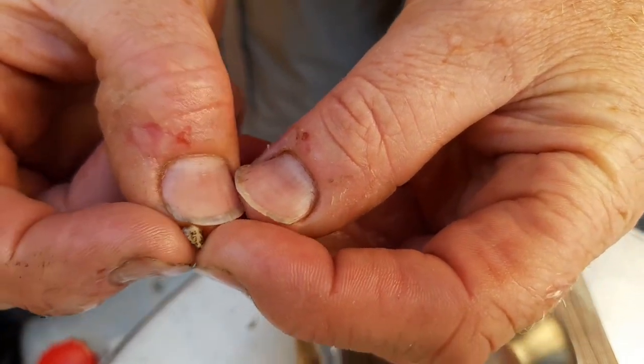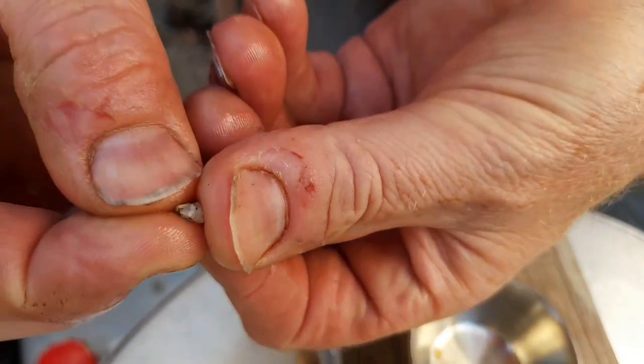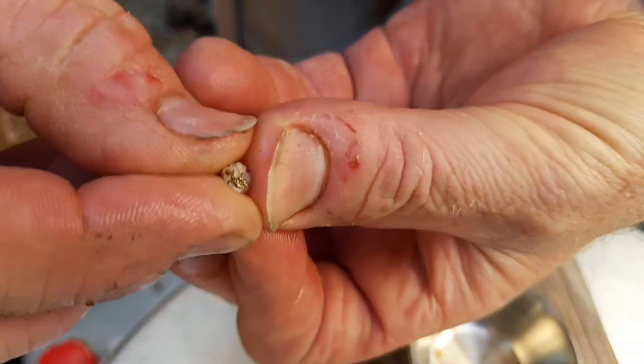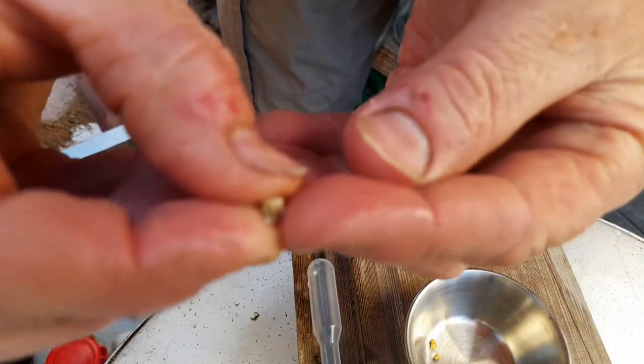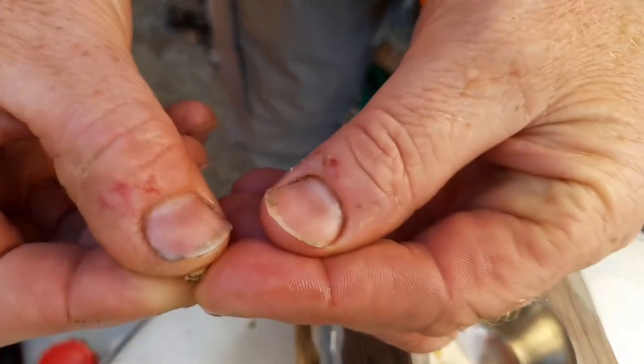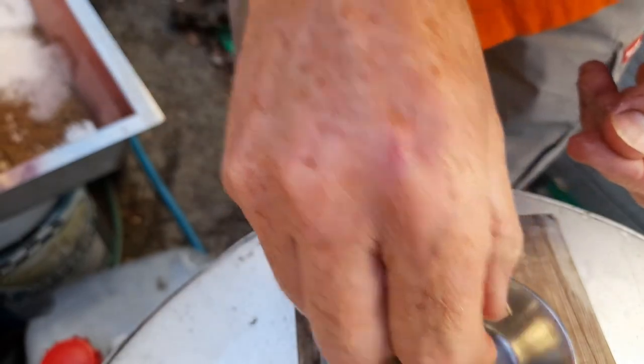This could be the smallest specimen. There's definitely pyrites here. I think on that edge there could be the tiniest bit. So we'll have a look at that.